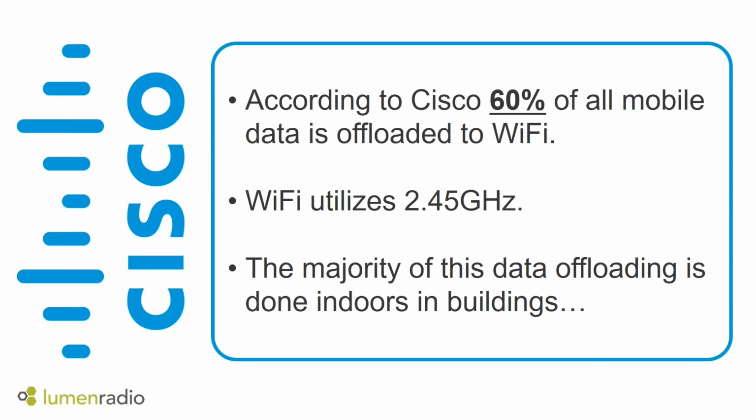Well, guess what? When you move into buildings, which we're talking about here, 60% of all the data is offloaded to Wi-Fi. That means that much of this drive for streaming YouTube to your phone is happening indoors on the Wi-Fi, competing with everybody else using these frequencies, which can be the IoT system. I would say the majority of light control systems, HVAC, passage systems and so forth in the buildings are using license-free frequencies.